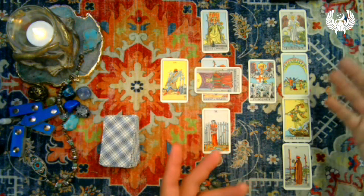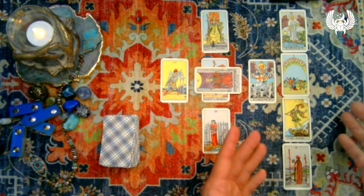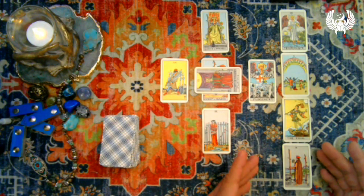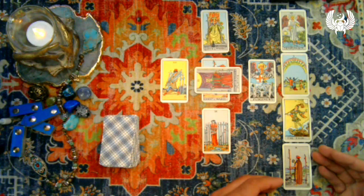Together, they can signify a period of embarking on a new journey or project with optimism and vision, seeking emotional fulfillment and harmony while maintaining a balanced and moderate approach to life's challenges.